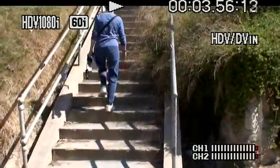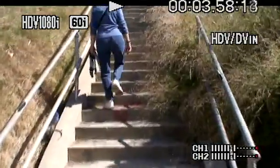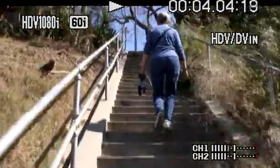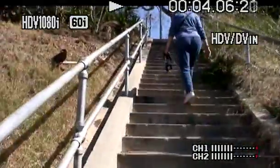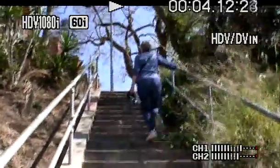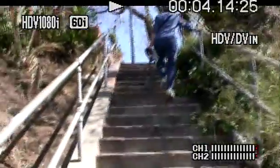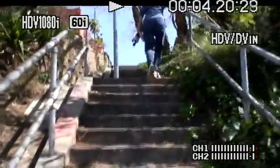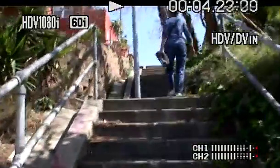Okay. All right, here we go up the steps. Following Lynn. I had a bicycle accident about 7 years ago, and I used these steps 5 or 6 times a day, up and down, to help build up the muscles in my legs.